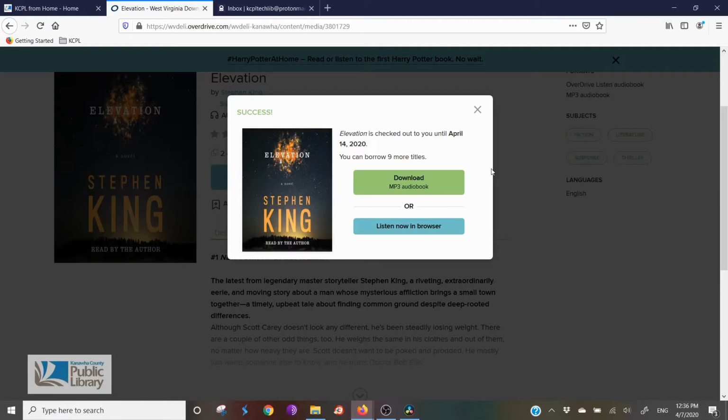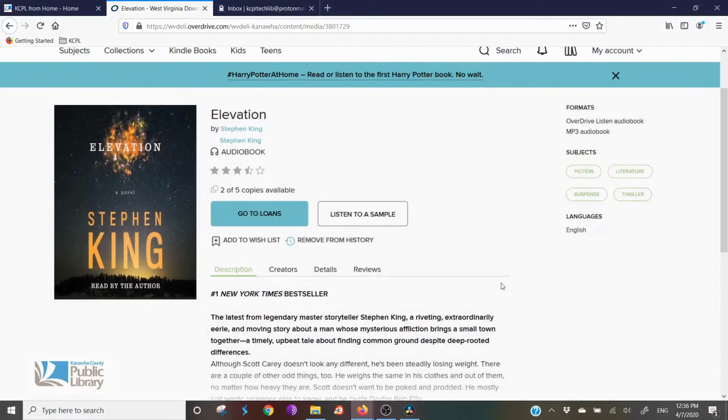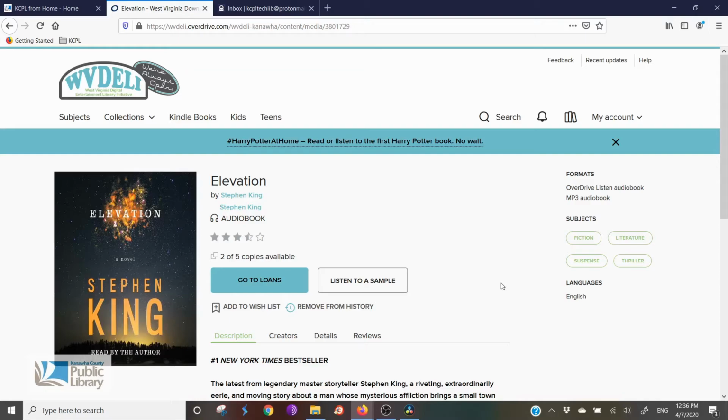Now, if you are using a computer, you can download the MP3 audiobooks or the PDF ebooks to your device, but you will need the Overdrive Media Console, the Libby app, or Adobe Digital Editions, depending on the format that you go for. If you are using a computer, I usually suggest to stick with the browser function unless you need to be offline a little more often. Now, if this were an ebook, you would be able to have this sent to your Kindle if that is your preference. And if you are using the mobile device, again, it will be on your list of checkouts there.